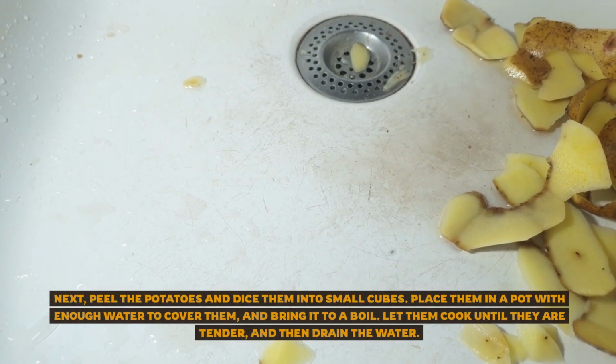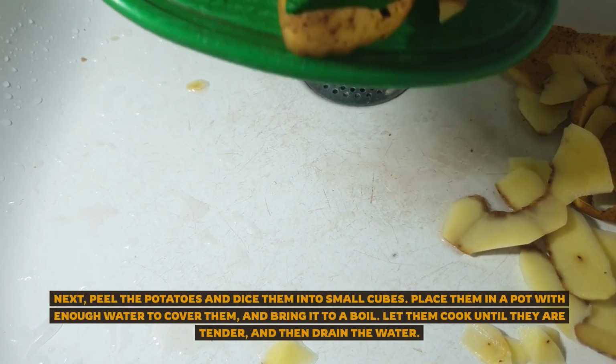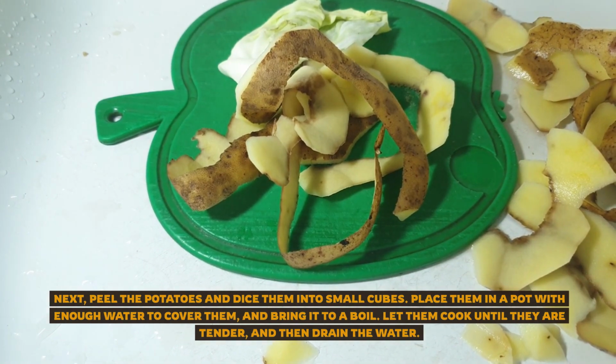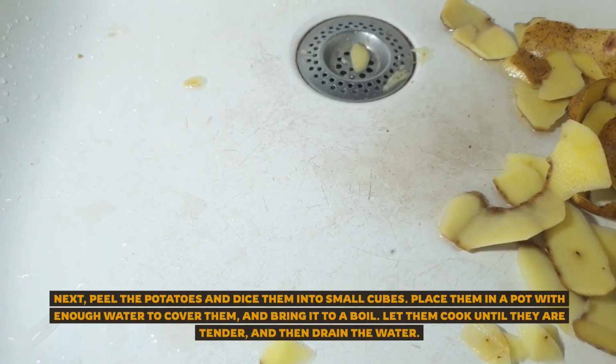Next, peel the potatoes and dice them into small cubes. Place them in a pot with enough water to cover them and bring it to a boil. Let them cook until they are tender and then drain the water.